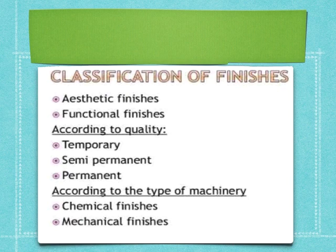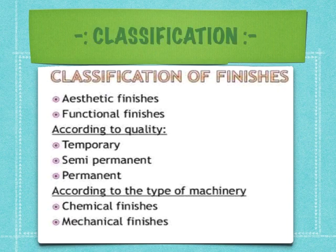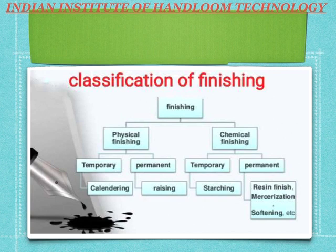Another classification is temporary, permanent, and semi-permanent, which means it will withstand some washes, then it will go off. Then there is another classification as chemical and mechanical. If we use chemicals, it is called a chemical finish. If we do it by mechanical means, it is called a mechanical finish. So the classification is tabulated this way: physical finish and chemical finish. Again, it is classified into temporary and permanent. For physical, an example is calendaring for temporary, and permanent is raising.